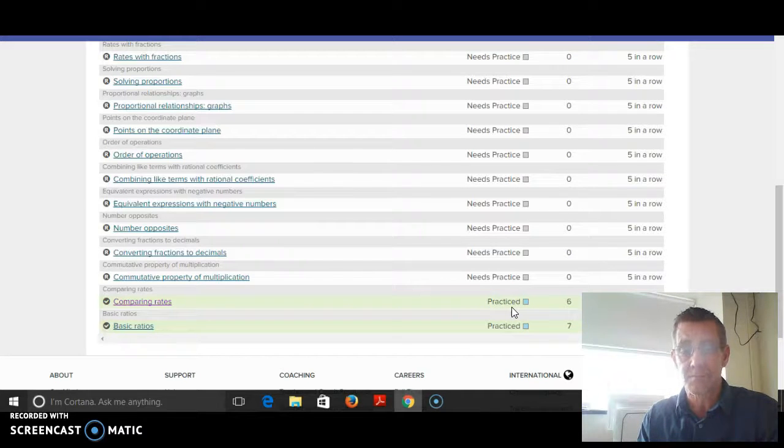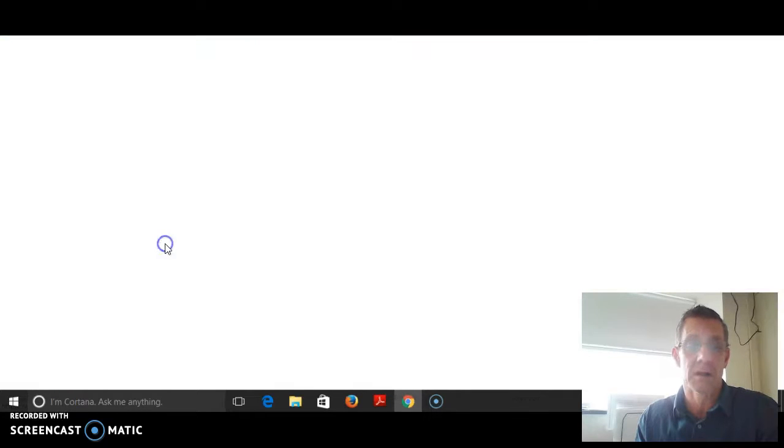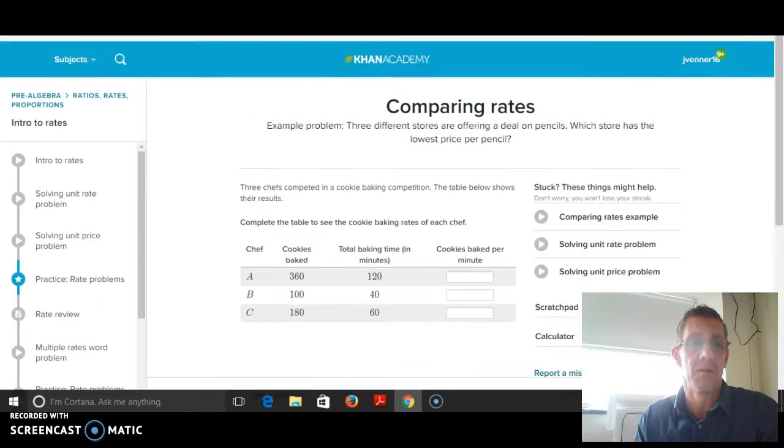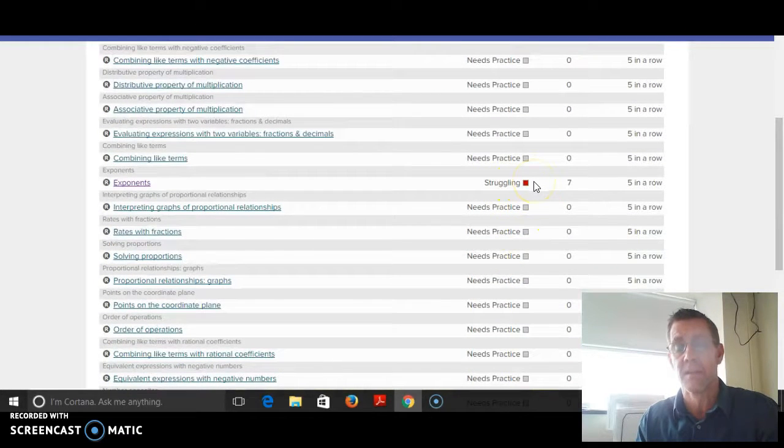Our goal is to have all of the tracks that we work on, all the recommendations, done to the level of practiced or above. There are some other levels, masters, and there's a professional level. But to start with, we're shooting for practice. In order for one of these tracks to be marked as proficient, the student needs to complete 5 in a row. And once the student has completed 5 in a row, then the track should be marked as practiced. If the track is marked as struggling, then we still need to go in, and possibly the student needs to come in with me or during resource preferably and get some help, and we'll get that skill up to speed.